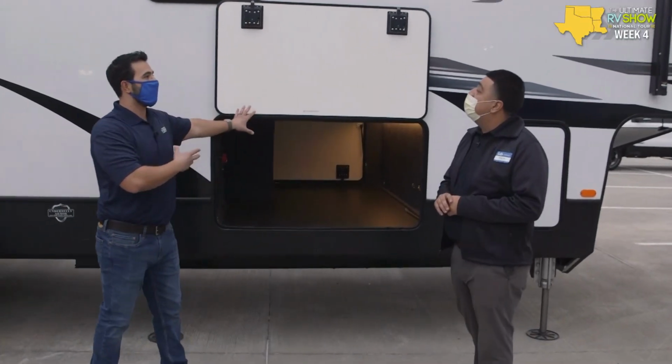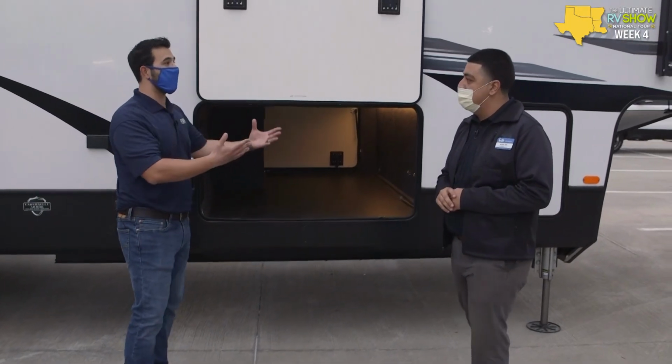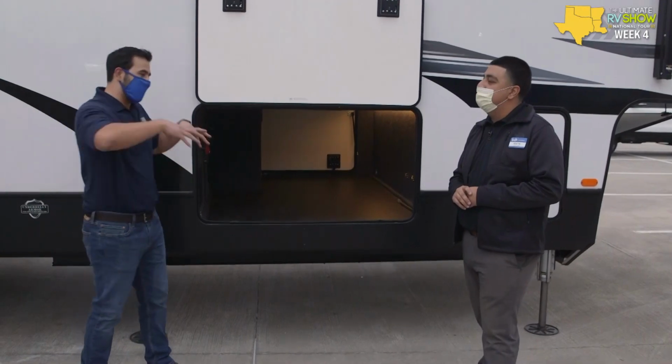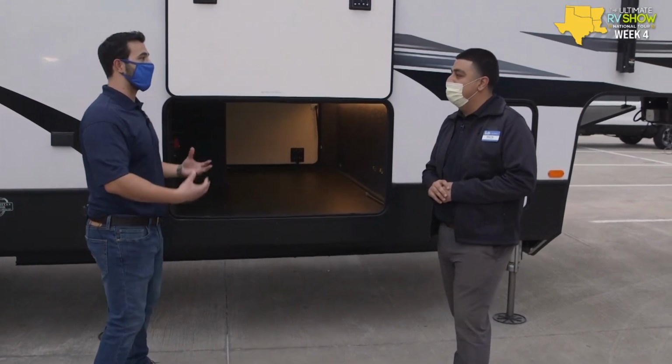Man, honestly, probably my favorite feature would be that front bath. That is probably my favorite feature on this unit alone. Yeah, absolutely. It's a beautiful front bath. You have the dual vanity. I like the setup we have inside, kind of that mid-living area, the big rear kitchen. And we have a ton about on the outside too, when we're talking about features, right? Talk about some of those construction features.